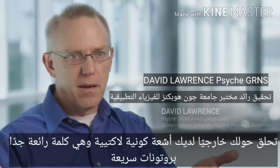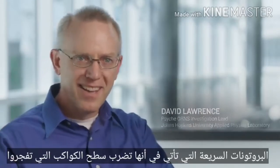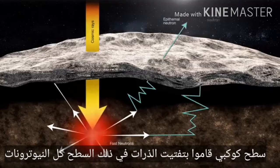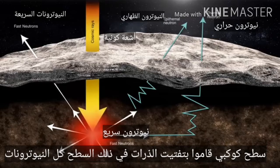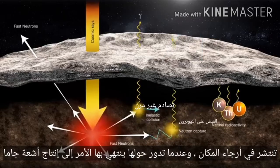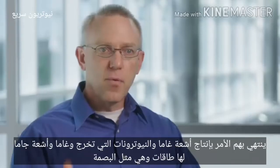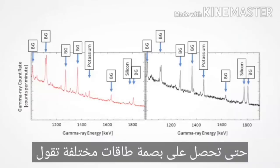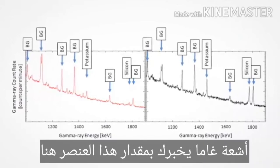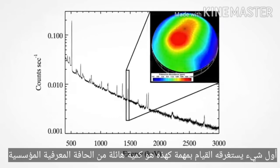You have galactic cosmic rays. That's a fancy word for very fast protons. They come in, they smack a planetary surface, they bust apart the atoms in that surface, all the neutrons rattle around, and as they rattle around, they end up producing gamma rays and neutrons that come out. And the gamma rays have energies, and they're like a fingerprint. So if you get the fingerprint of different energies, it says, is iron there, is nickel there, is silicon there, and then how many of those gamma rays tells you how much of that element is there.